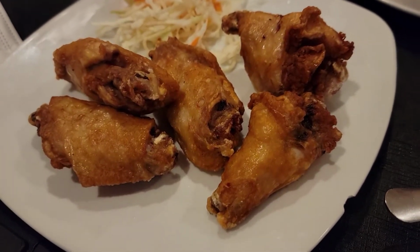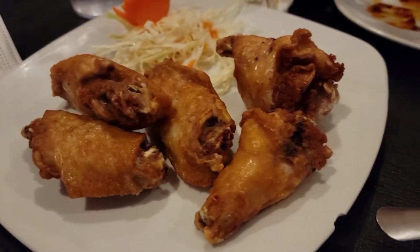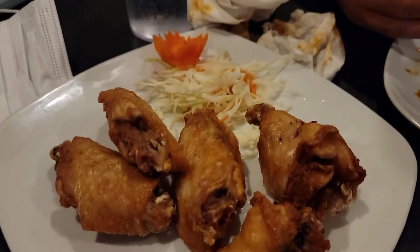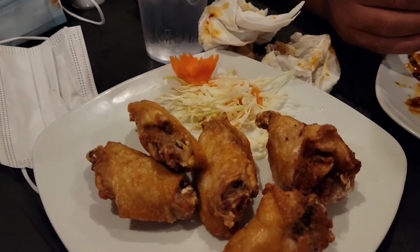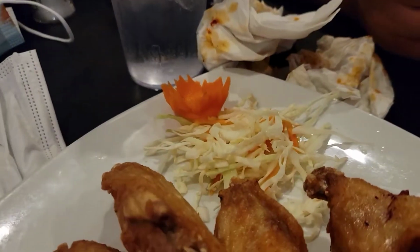This is Liv's order. She ordered the wings with sauce. What did you get, Liv? I got flavoring. Okay, they look good. Are you excited? You don't seem excited. Alright, what do you do? Give it to me. I think it's a carrot.